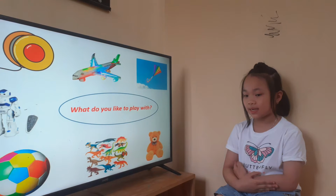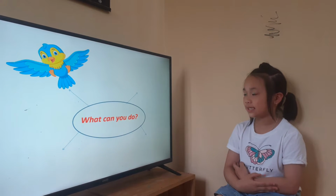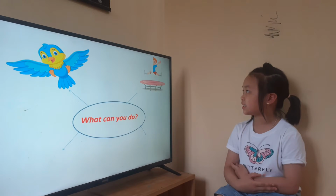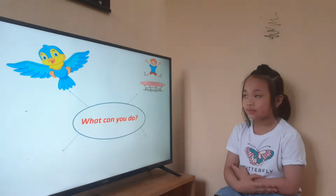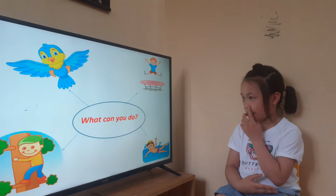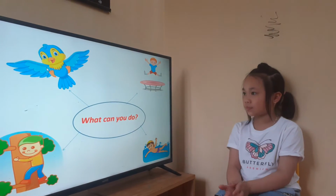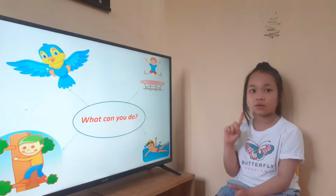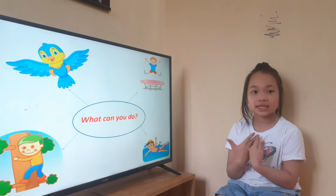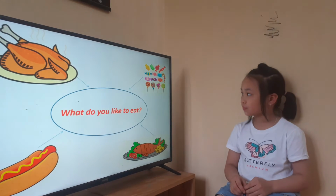Now, the next topic for you about some action. Now, tell me, this is a bird, and bird can fly. And this is jump. This boy can jump. Okay, and he can climb, and he can swim. Can you fly like the bird? No. Okay, and what can you do? Yes, you can swim.